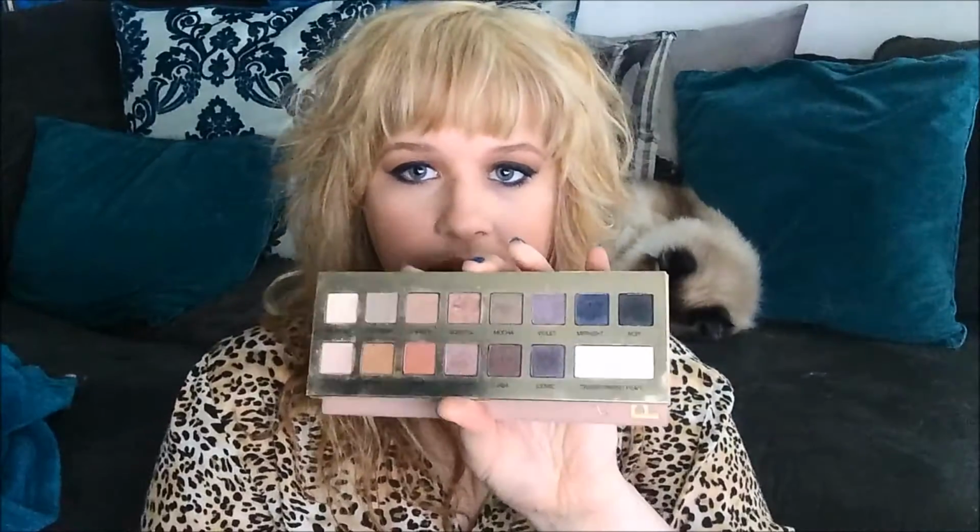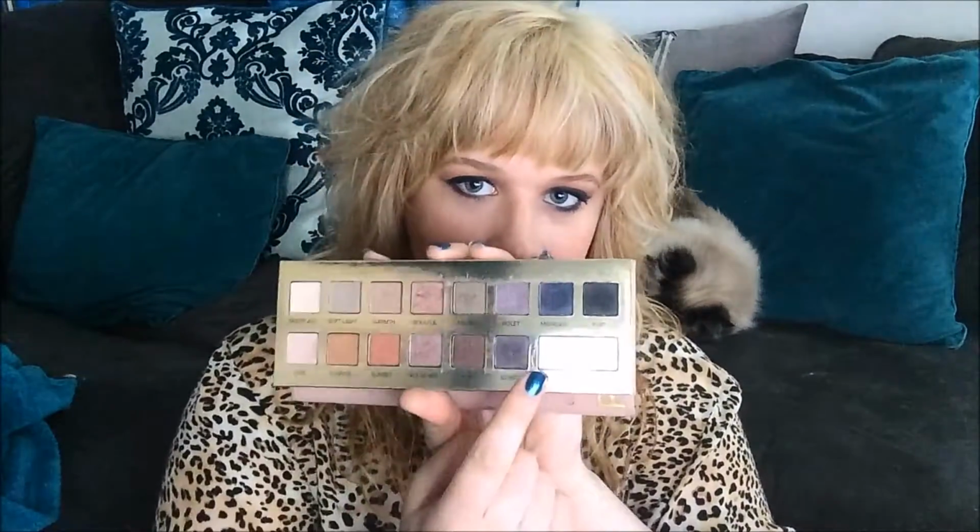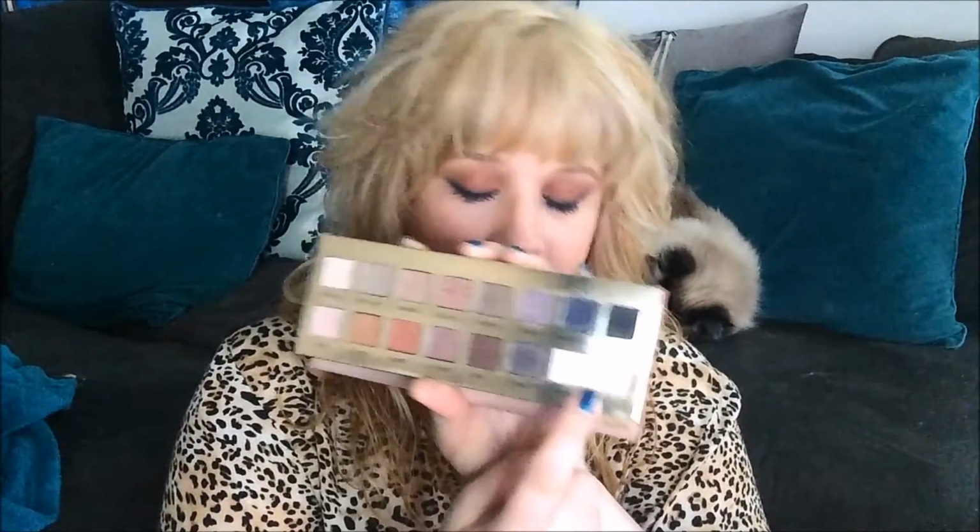All right, so the shadows. We have, let's see here, 1, 2, 3, 4, 5, 6, 7, 8, 9, 10, 11, 12, 13, 14 matte shades, and they're all the same size, ranging from a very pale nude all the way to a black. They're all matte, except this one larger pan right here, this one larger shade. It is called Transforming Pearl.